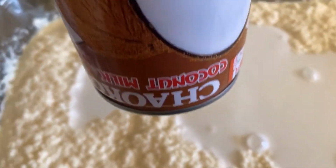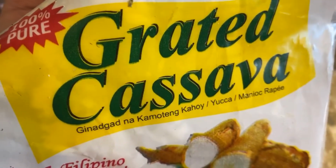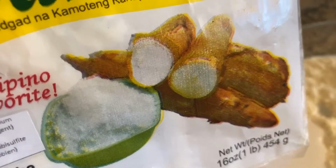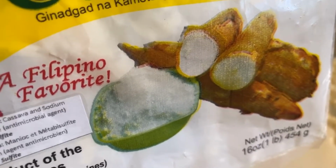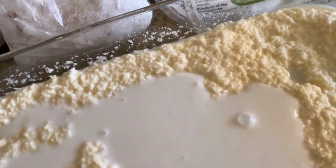I am making a cassava cake. Cassava is a very traditional food in the Philippines made of yam. This is a root crop that we have in the Philippines. This is also very famous in Africa because it can be used as flour.